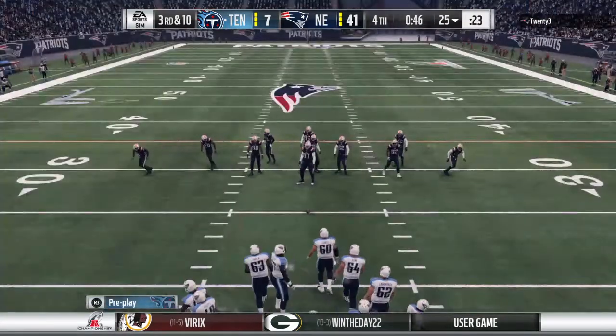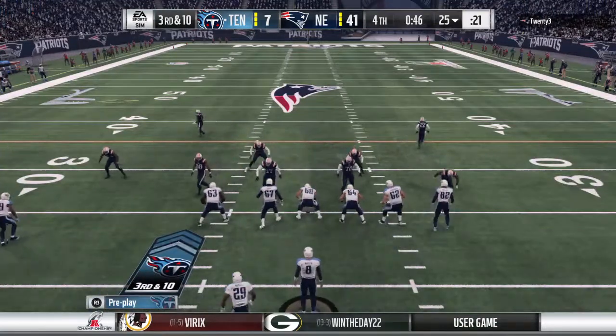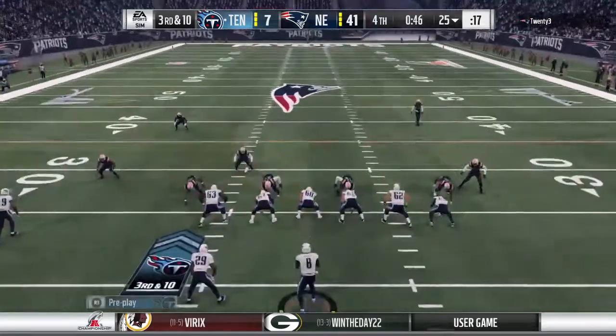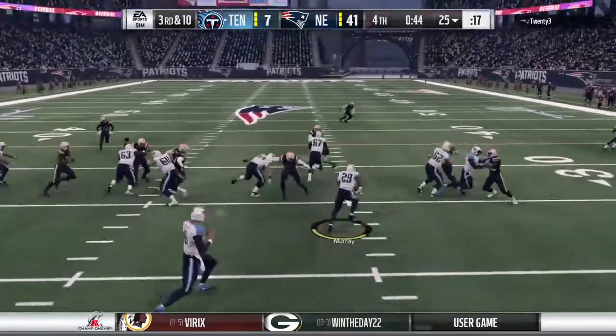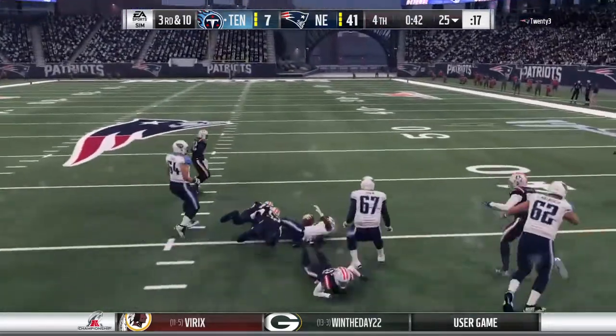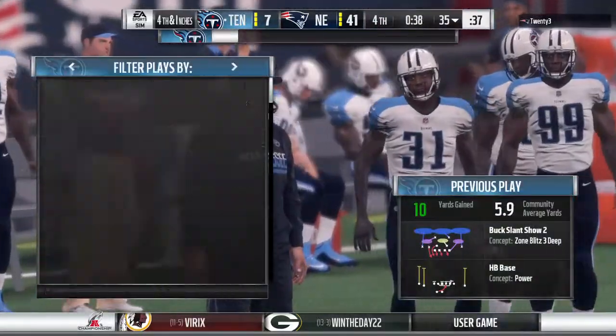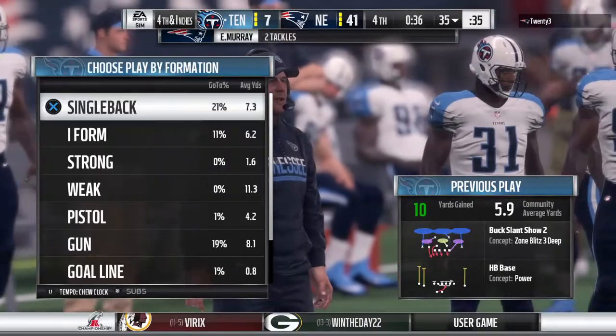The Titans on 3rd down. They've hit it 50%, 3 of 6 to this point. This is 3rd and 10. They'll run it now out of the gun. And he's able to take this one up to the 35-yard line. They'll get 10 there, but it leaves them just short for 4th down.